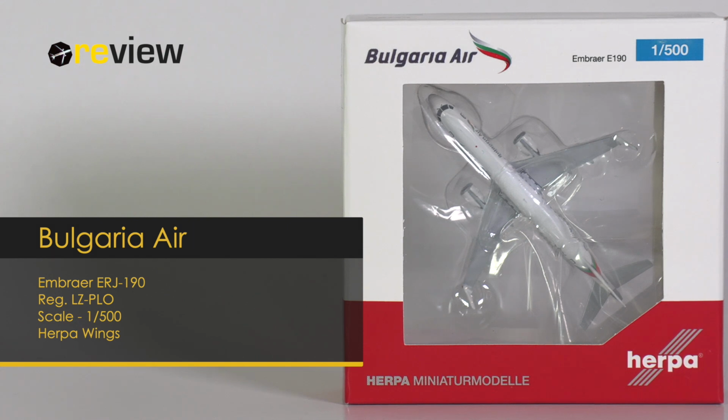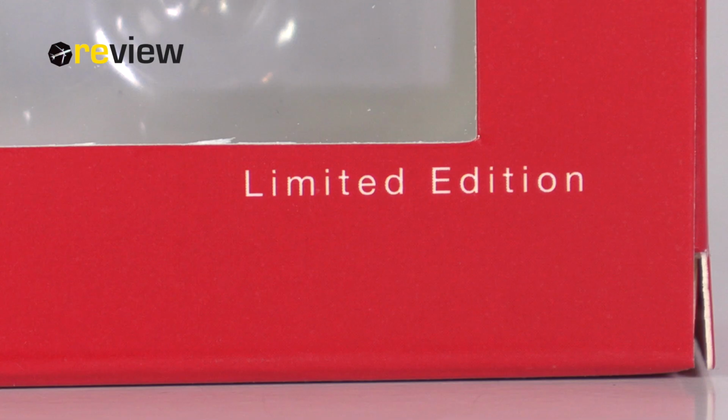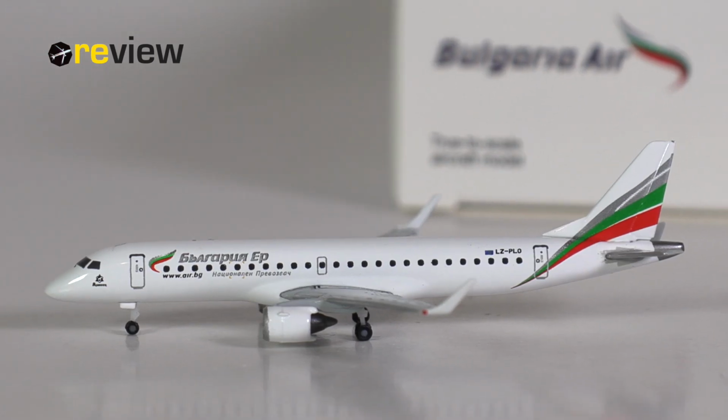Today we will take a closer look at an Embraer ERJ-190 of Bulgaria Air. At the front of the box we have the cutout, so we can get a glimpse of the aircraft model inside, and on top of the box we have the Bulgaria Air branding. The backside of the box remains a complete disappointment. Overall, the box design of Herpa is not great, but with this new backside it's just absolutely terrible. So the only thing I really would like to highlight here is simply the fact that the model is a limited edition. And here she is, the Embraer ERJ-190 in the current livery of Bulgaria Air.